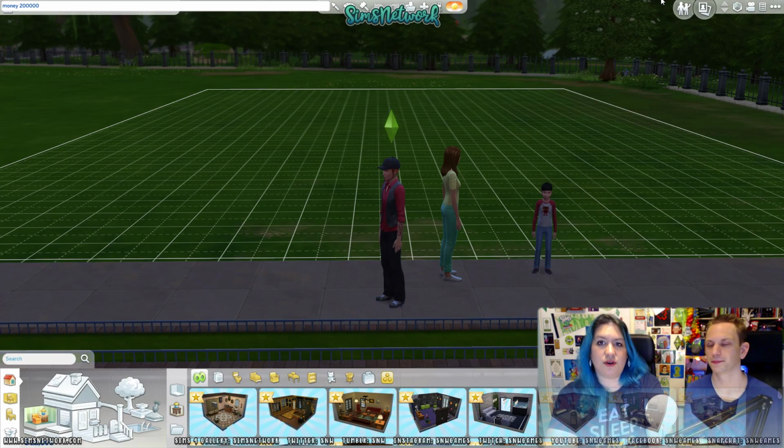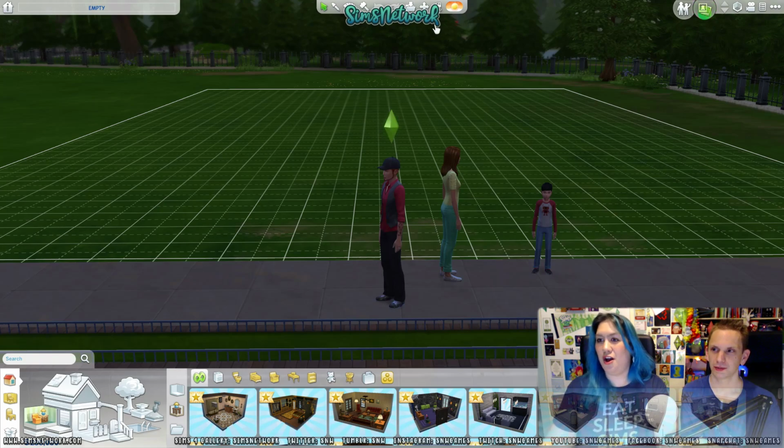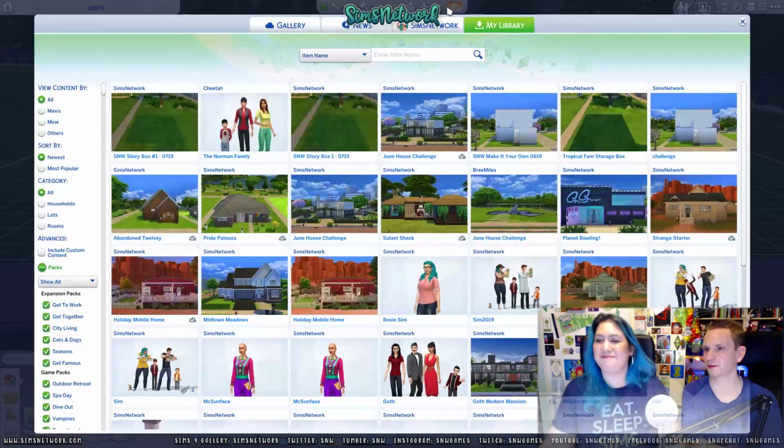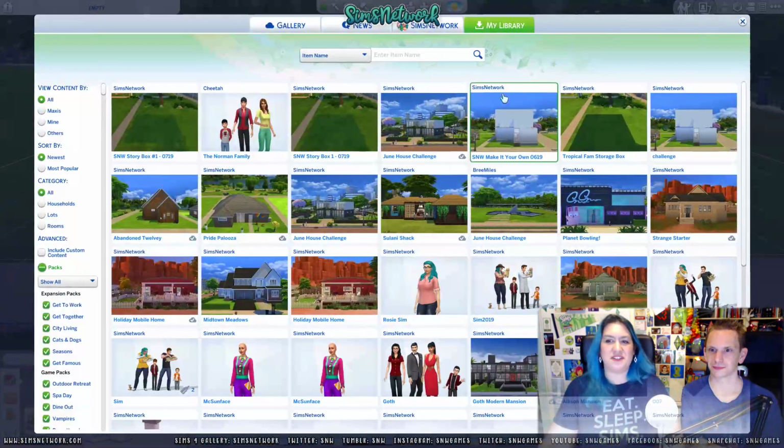So that means that the lot we're gonna purchase in a bit, that money is going to be taken away from this sum of money. So there we go. Now they have 200k. That is a lot of money. It's a nice amount. But they've got nothing yet. Nothing else. No. I needed to fix that. It was really dark.